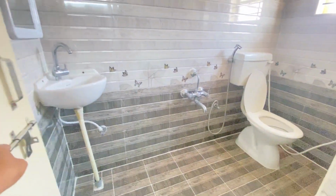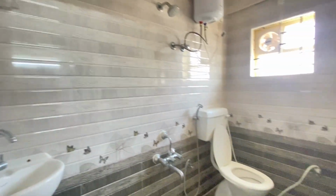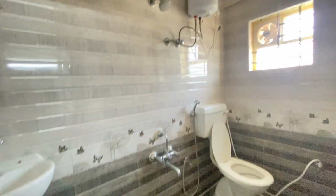This is the bathroom, as in geyser facility in the bathroom. It's a big bathroom.